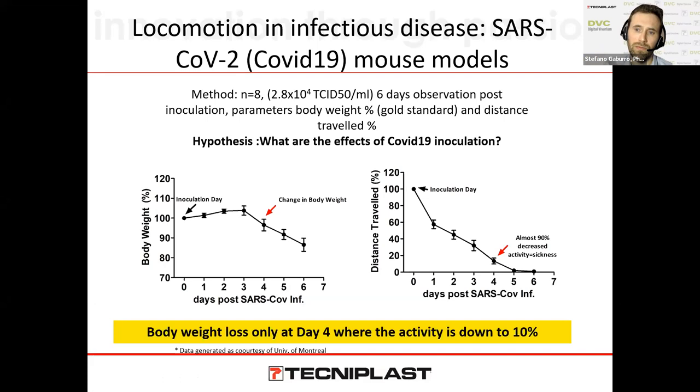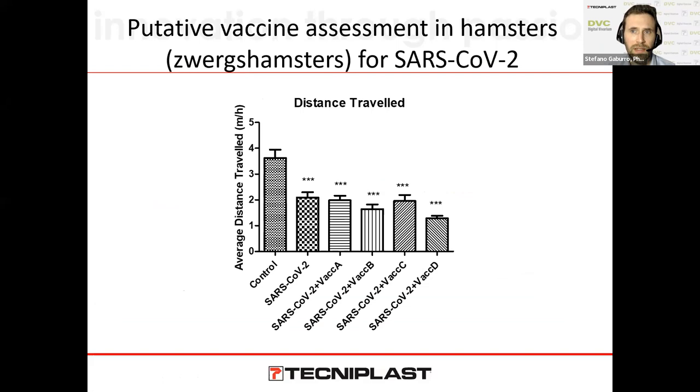I told you that locomotion can also be used in other studies. Another model used for COVID was the hamsters, or were the hamsters heavily. In this example, the control animals were not treated. But then there were also vaccines that were under testing, and they didn't work in this case because you see that the locomotion, irrespective of the vaccine given, didn't actually come back. But this is another example in which home cage monitoring was used for testing also other species other than mouse models.